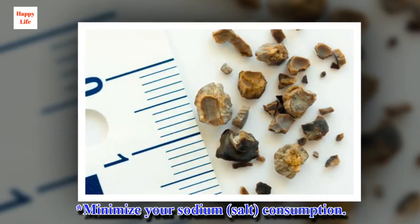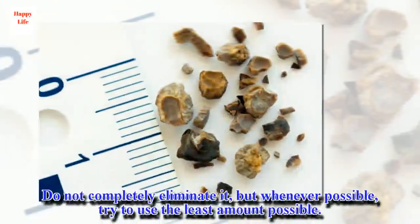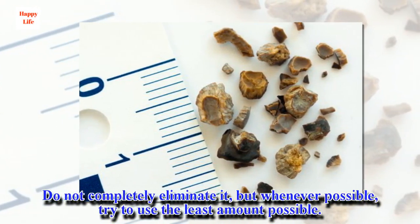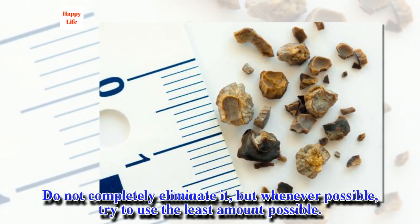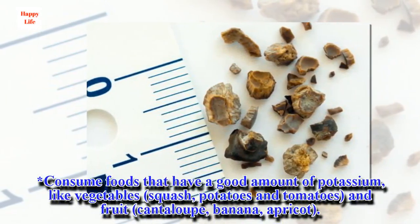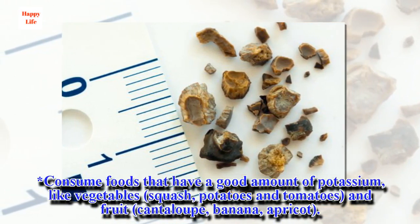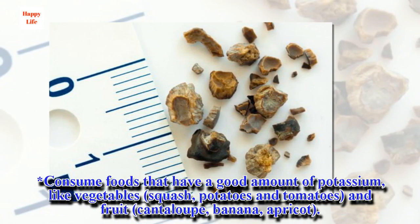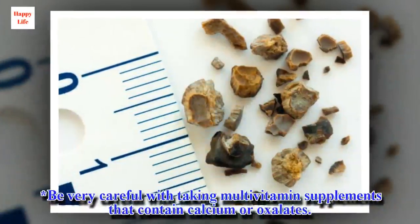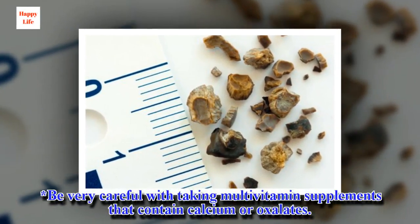Minimize your sodium, salt, consumption. Do not completely eliminate it, but whenever possible, try to use the least amount possible. Consume foods that have a good amount of potassium, like vegetables, squash, potatoes and tomatoes, and fruit, cantaloupe, banana, apricot. Be very careful with taking multivitamin supplements that contain calcium or oxalates.